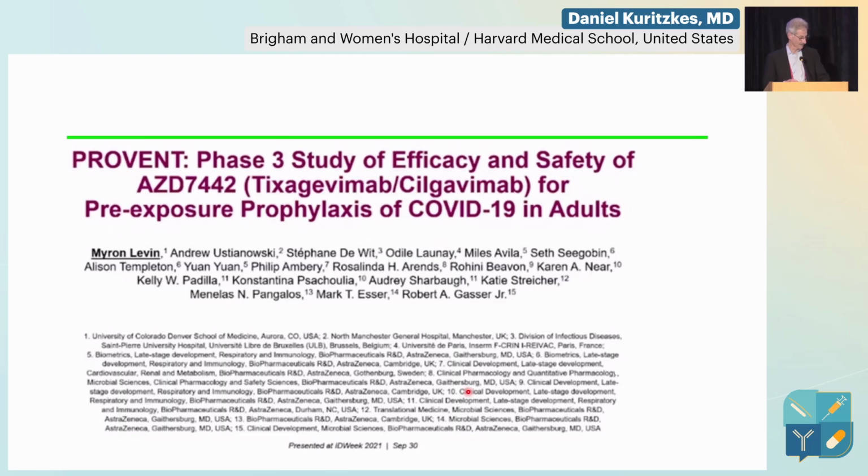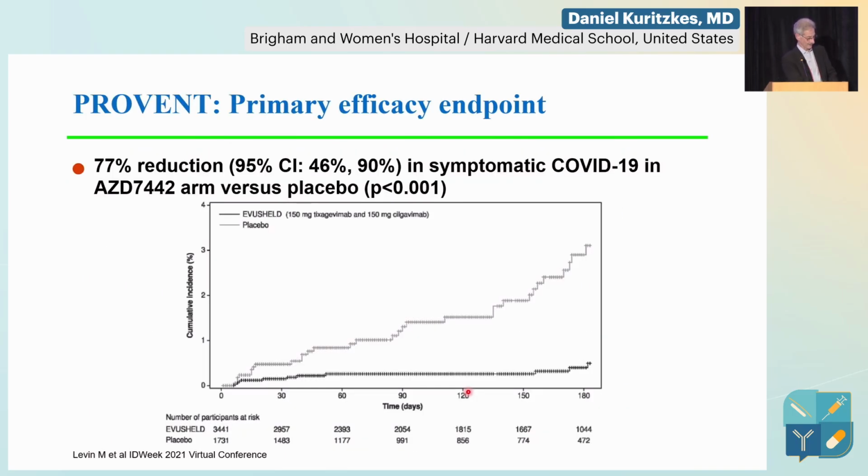So tixagevimab and cilgavimab were an additional pair of antibodies developed that, again, showed the ability to prevent hospitalization or need for emergency room visits in symptomatic outpatients and was given emergency use authorization.